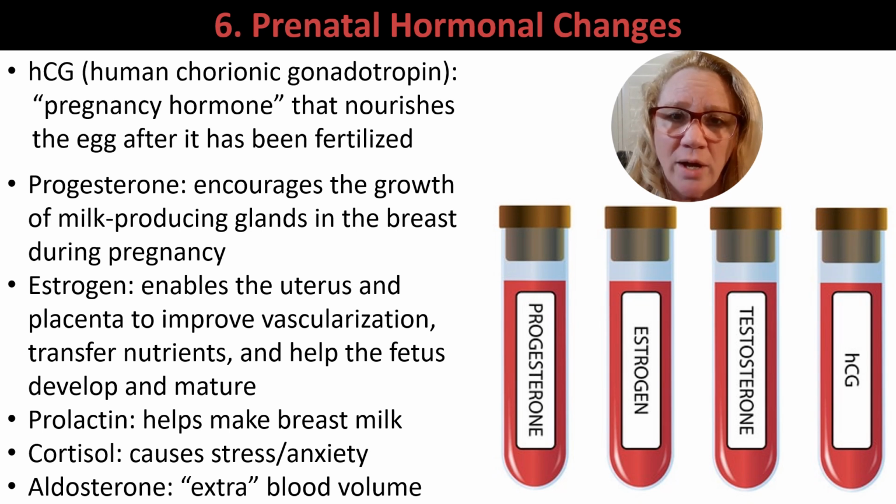Pregnant clients will also have progesterone increasing in their body, which encourages the growth of milk-producing glands. Estrogen is going to enable the uterus and the placenta to improve vascularization for the fetus and improve that nutrient exchange between the mother and the baby. Prolactin is going to help make breast milk. Cortisol is our stress hormone, and unfortunately, that increases with pregnancy, as well as aldosterone, which helps increase that extra blood volume towards the latter stages of pregnancy.